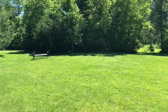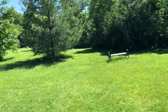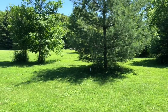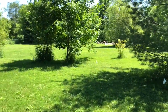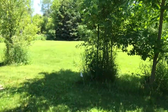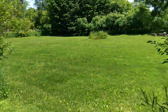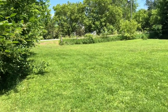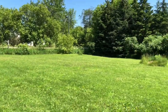And then this side is kind of a bonus, because when we first came to look at this property, we weren't actually quite sure if this area belonged to this house or if it was a separate lot. There's sort of a tree line here, and it was actually fenced across the front. So we weren't sure what the scoop was with this.